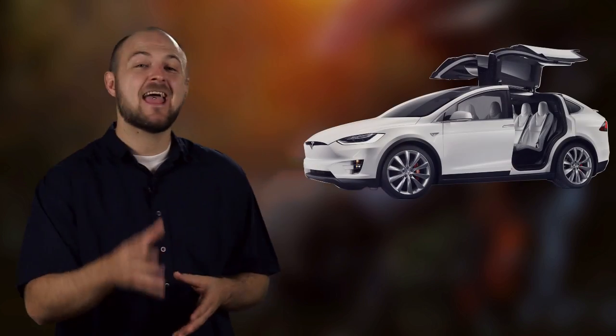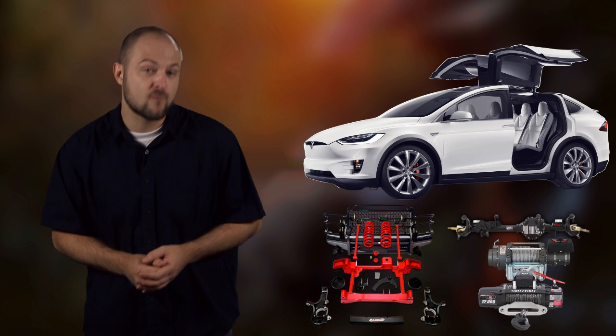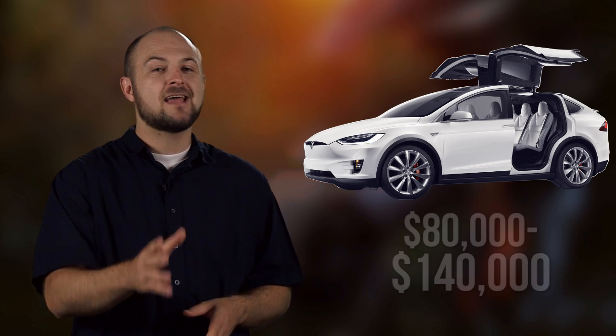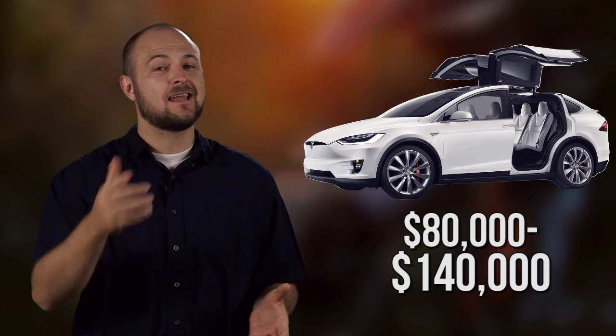In the end, this thing has way more power and features than Tesla will ever need to sell it to the average family man. But the level of aftermarket support will determine if it can be accepted into the 4x4 world as well. Now, with a price tag that starts at $80,000, people may also be a bit hesitant to take it into the mud hole and rough it up. But what do you guys think?